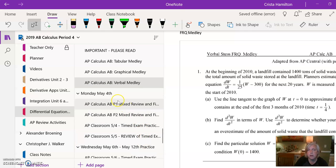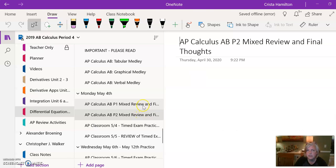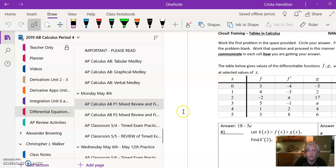Now, coming up on Monday, and I know it looks like a lot here, and again, you're going to do it between Monday and Tuesday. You can start early if you've got time over the weekend. These are the last 2 mixed reviews and final thoughts. So some good things to practice in there. This document is a circuit, and of course, we've done circuits before. And then this last one, only 30 seconds.